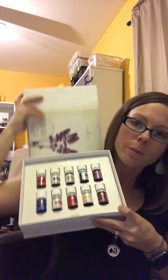When you open it up, there is a folder, I say folder here, with the information in it that I highly recommend you check out. You get your 10 oils on top, and then you get this little piece that you lift out, and the rest of it's in the bottom. A lot of people forget to take the top off this piece, so make sure that you do that or you will think you're missing out on some stuff. But that's your kit. You get to choose a diffuser.